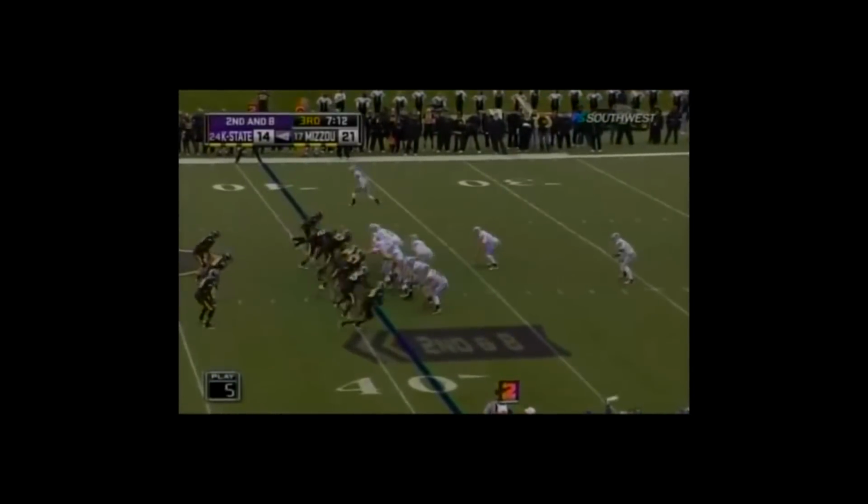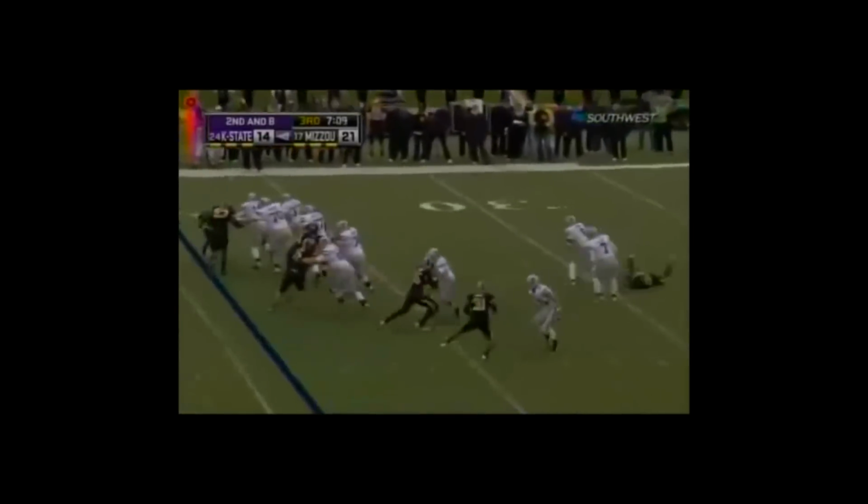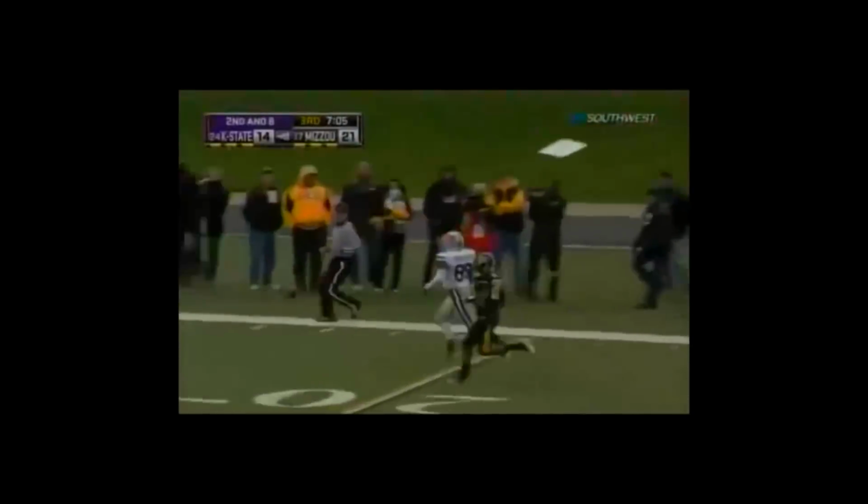Loaded it up again. You can see how many they put on the line of scrimmage for the option, and Thomas is going to throw it. Wide open downfield, overthrows Quarles. He had his back. Remember, Gavin is throwing into the wind this quarter. He'll have the wind behind his back in the next one.